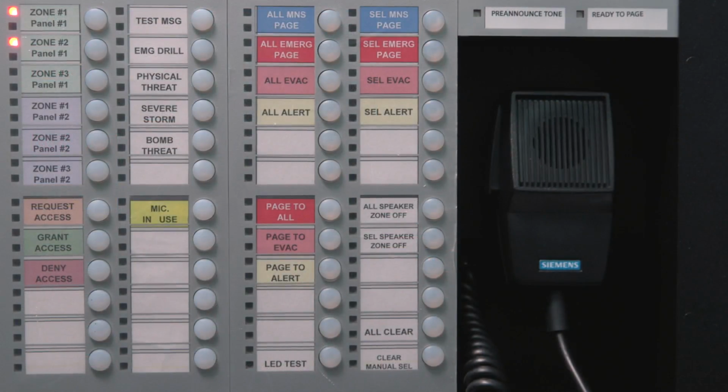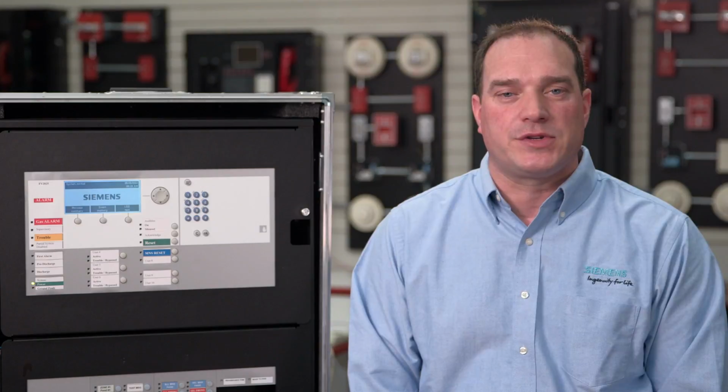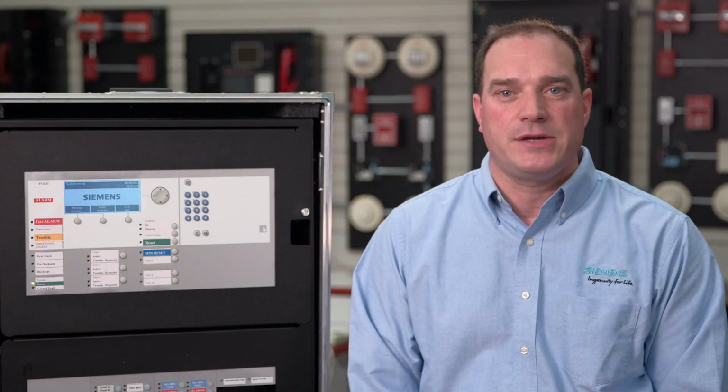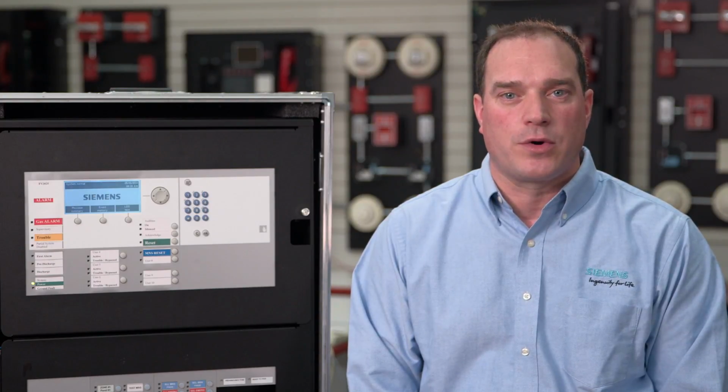The panel operating unit will display the active alarm as well as the speaker zones which are in use, indicated by the red LED adjacent to each switch. Please remember that these switches are optional but very useful when paging is needed or desired. An important reminder about priorities. MNS has the highest priority, followed by emergency page, manual evacuation, and automatic evacuation in that order.